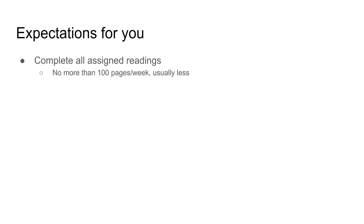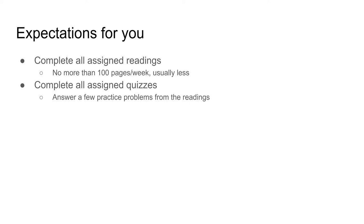If you're a student taking this class, I have some expectations for you. The first one is to complete all assigned readings. These are going to be blog posts, web pages, and some excerpts from textbooks. I'm going to try to keep them less than 100 pages a week, and most weeks it'll be way less than that. Complete all assigned quizzes. These are going to be practice problems from the readings, and they're meant to be 100% doable. They're not supposed to be super difficult.